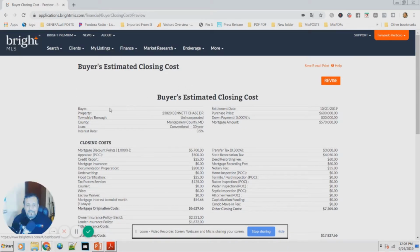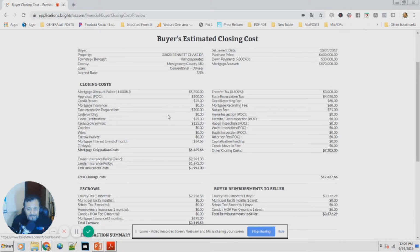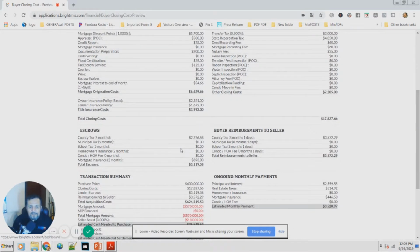So we get this little buyer estimated closing cost that we are going to save and send to our buyers to make sure they understand exactly how much they have to pay, and also for them to study and make some notes and call us and ask questions about why it is this way. Why am I paying for this? Why is this costing me so much? All those things. But obviously at the end, we give them the final revised estimate of what they have to pay.